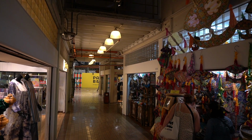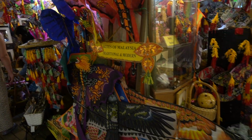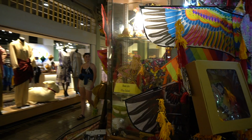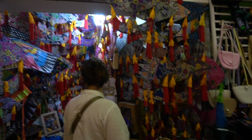Here are the traditional kites of Malaysia. Check them out. Very colorful, very cool. They're like birds, dragons. I don't know where you would fly it. It doesn't seem to be too windy here to fly it, but maybe in the countryside somewhere. But yeah, you can buy a lot of nice, beautiful kites.